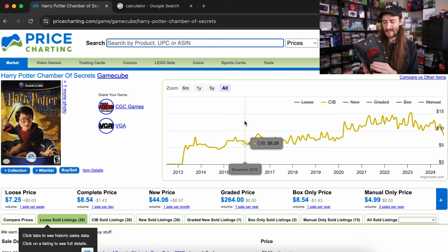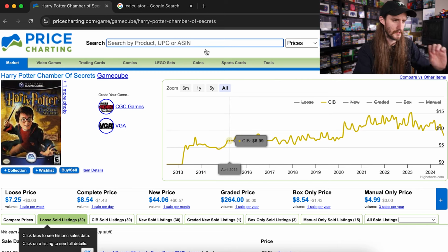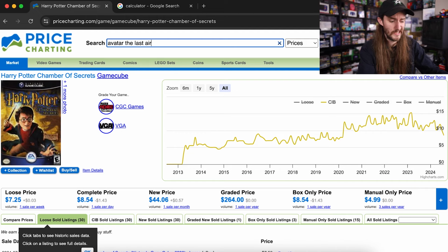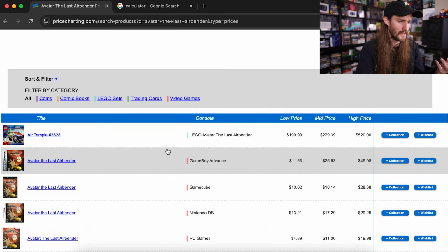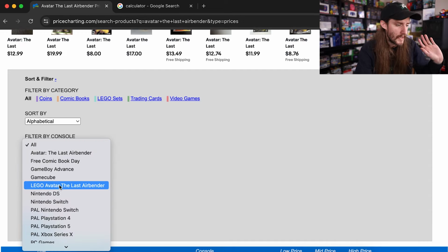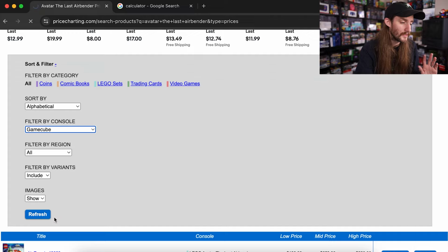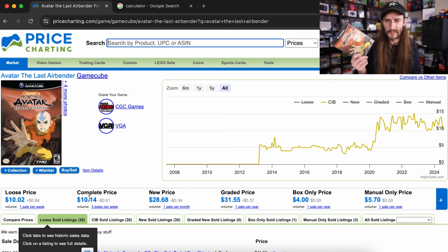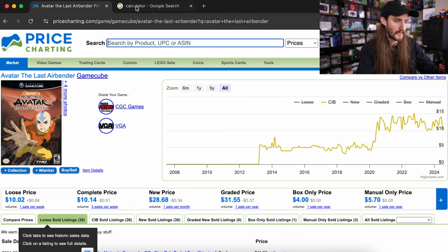This one is missing the manual, so let's go ahead and see how much it is complete and see if there's really any difference. I'm guessing there's probably not between CIB and missing the manual, to be honest with you, but it could be different. So 10, yeah, I'm saying $10 for it. Loose it's worth 10, complete it's worth 10. We're saying $10 and moving on.